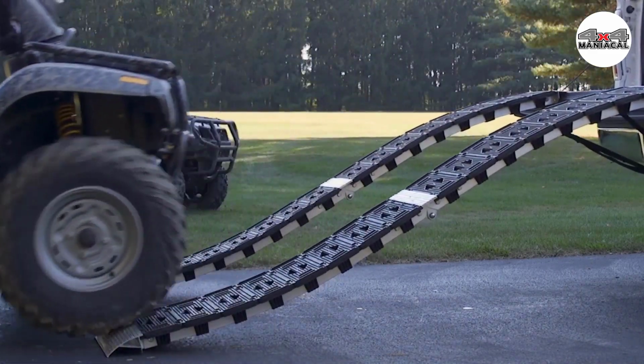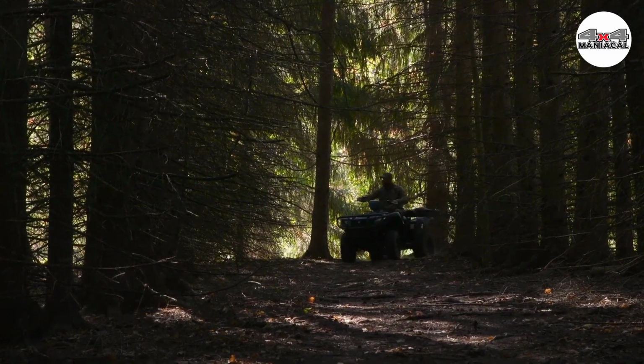That was our list of the top 5 best ATV ramps in 2023 just for you.